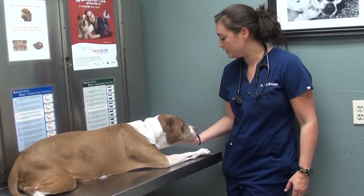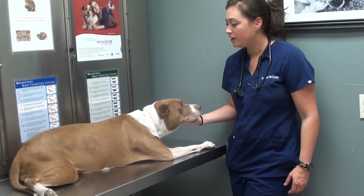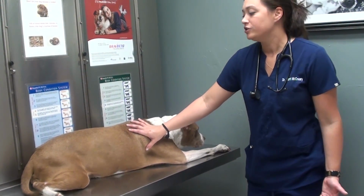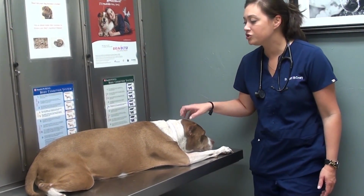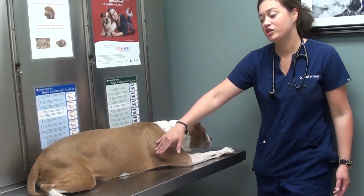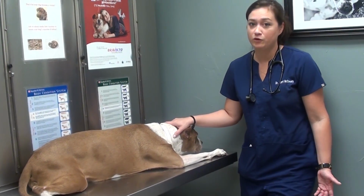This is Penny. She came from the shelter and she was going to be euthanized, most likely because of this respiratory infection. She's got several things going on. We're going to have to try to weed through those. She supposedly had a possible pelvic fracture, so we're going to take some x-rays. You can see she's breathing really shallowly and coughing. She also has a very high fever of 105.3.